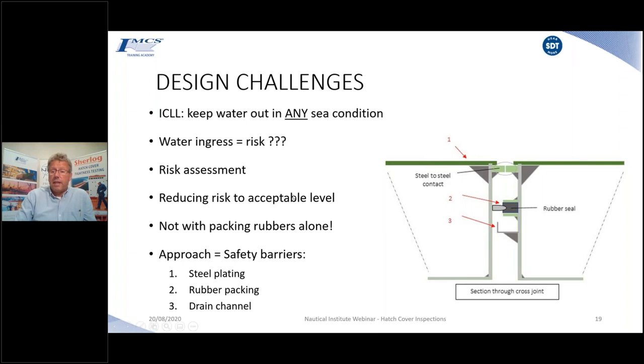The three barriers, and the first one may seem a little bit funny, but it is actually the steel plating that is keeping out most of the water that comes over the hatches. Then we have a second barrier, which is the packing rubber compression bar interface.